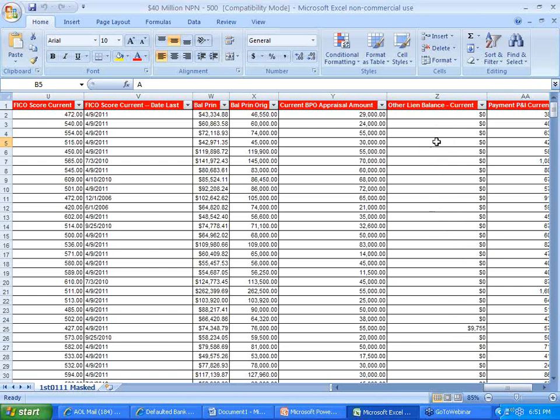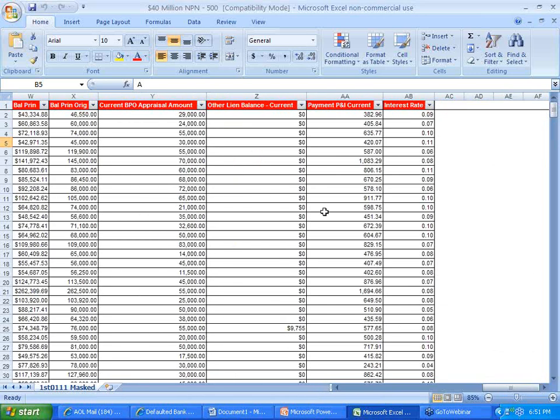Okay, on some of these, there might be a second, or maybe even a home equity line. I'm just guessing there, but I think it would more or less be a second. I don't know about the home equity line. Okay, here's the payment, which includes the principal and interest on that note. And here's the interest rate. So that's a little bit about a tape. I don't see anything else.